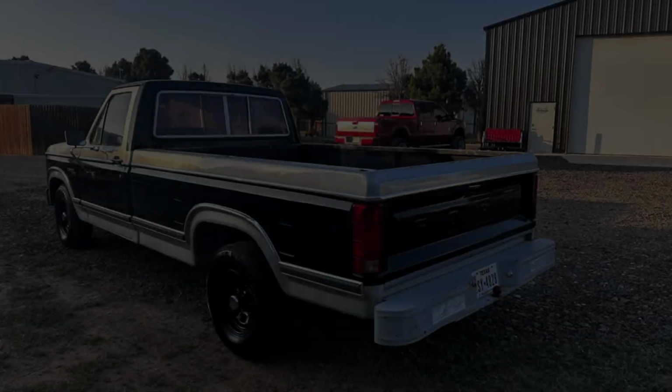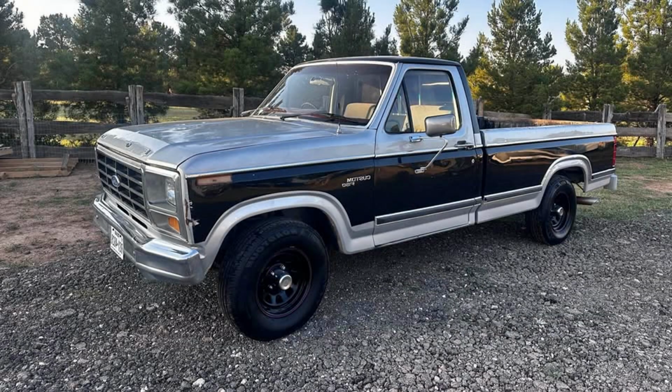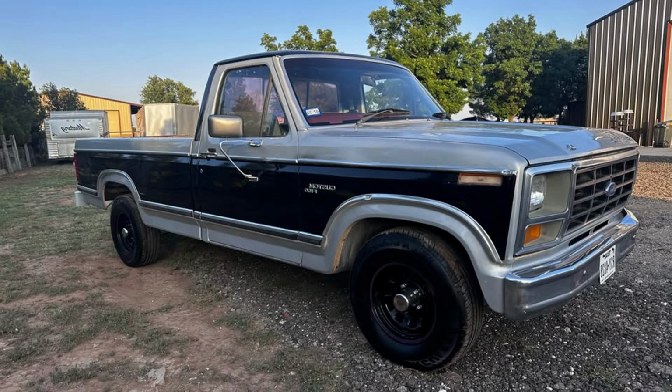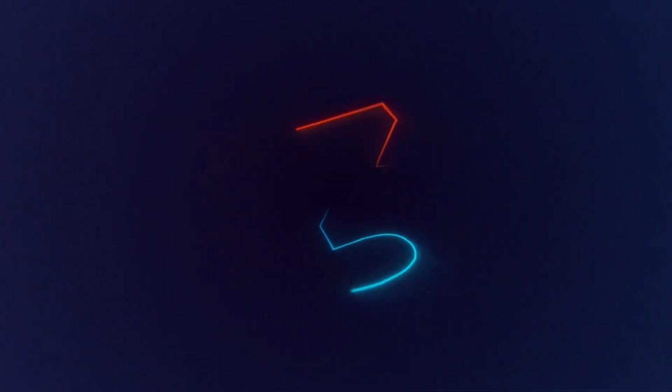This F-150 runs on gasoline and features new tires and freshly reupholstered seats, adding comfort and road readiness to its classic appeal. While it does not come equipped with power steering or air conditioning, it remains mechanically sound and easy to maintain. Its no-frills setup and clean condition make it an ideal choice for collectors, enthusiasts, or anyone looking for a reliable vintage truck.